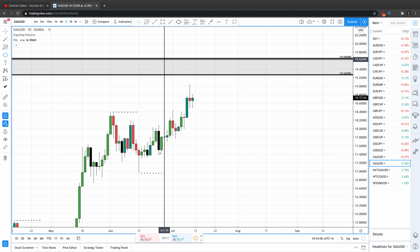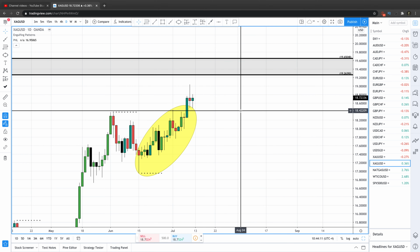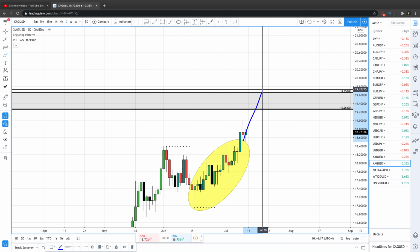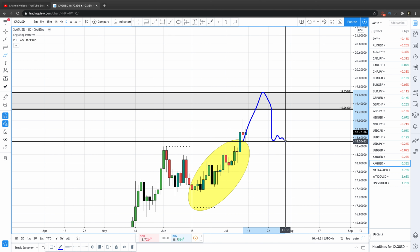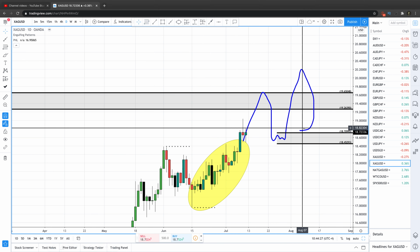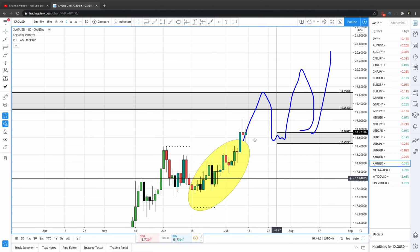I'm sure in this area you will see some sort of buying step in if price does get down to there. What I would like to see is for price to just come up here, maybe have a reaction off of that, come down here, make a nice base, then shoot up above that, maybe then get a pullback to this area right there, and then boom. That's what I'd like to see.